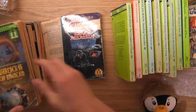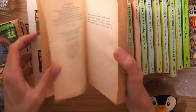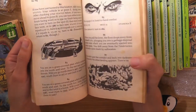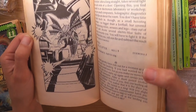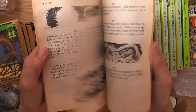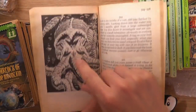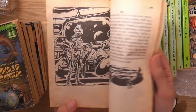No, 17. Space Assassin. So some of these are fantasy, some of them are sci-fi. Jeffrey Senior did the artwork on this one. Again, another ink heavy one. Cool, look. Futuristic wasp thing. Look, some crazy art, that's amazing. I wonder if they've actually got prints of these in colour. I wonder if you could actually buy prints of the artwork from these. How cool is that?